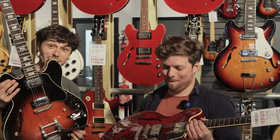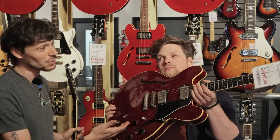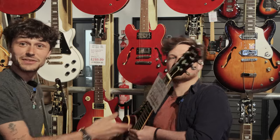So why have we chosen these? Well, this one is from 1969. Let's show the viewers. It's very cool. It's got a Bigsby, which obviously Noel wouldn't have used, because he's not really a guitarist. This one, it's red. Noel plays red ones as well as Union Jack ones, but I thought it's cool. It's from 1988, if the viewers are interested.